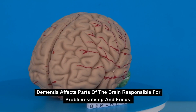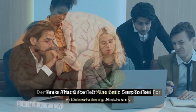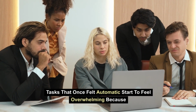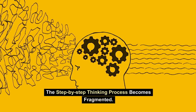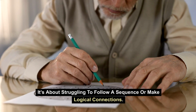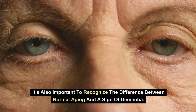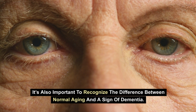Dementia affects parts of the brain responsible for problem solving and focus. Tasks that once felt automatic start to feel overwhelming because the step-by-step thinking process becomes fragmented. It's not just about forgetting. Sometimes, it's about struggling to follow a sequence or make logical connections. It's also important to recognize the difference between normal aging and a sign of dementia.